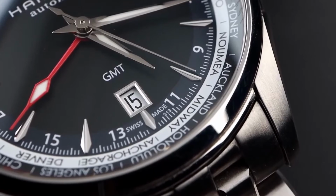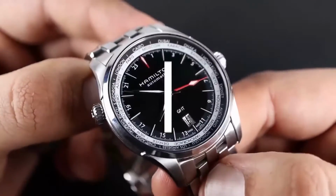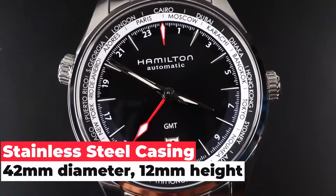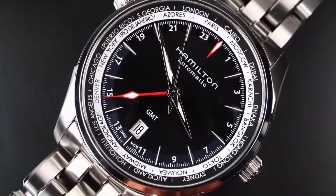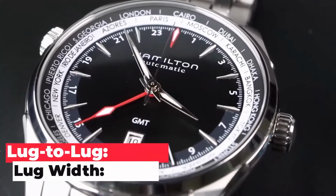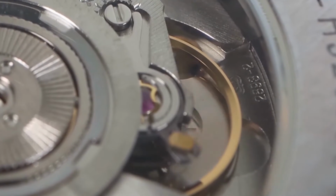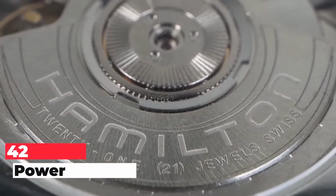So, what are the most important design features? Well, this specific reference, the Hamilton Jazzmaster GMT Automatic H32695731, has a stainless steel casing of 42mm in diameter and 12mm in height. The bezel is also stainless steel. We're looking at a lug-to-lug of 50mm and a 22mm distance between the lugs. Powering this watch is the popular ETA 2893-2 automatic caliber, allowing for 42 hours of power reserve.